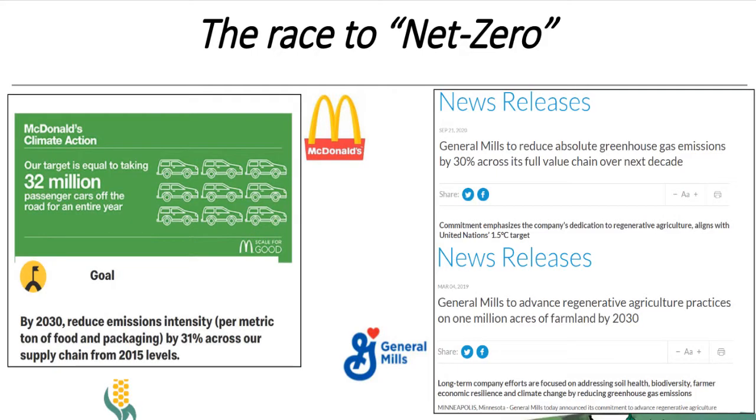General Mills, here's another one. They want to reduce absolute greenhouse gas emissions by 30% across their full value chain, which is very key to listen to, whenever they say value chain, because that changes the scope of the credit. So basically, when you're talking carbon credits, there's two scopes out there. There's Scope 1 credit, that is a regulatory credit. That is something that isn't really in Missouri. On the West Coast and East Coast, there's a few places where regulations are put in place that force companies to purchase credits to meet those goals.